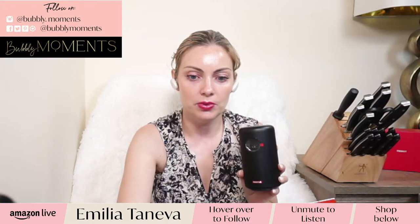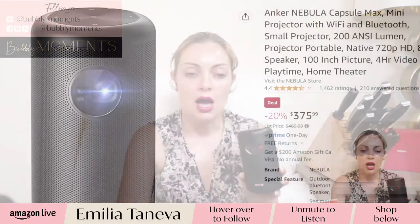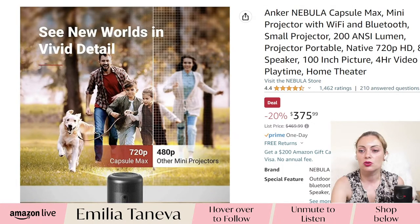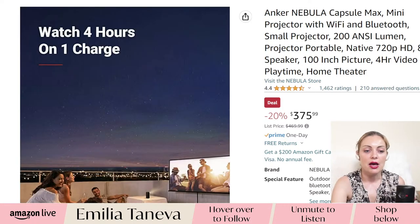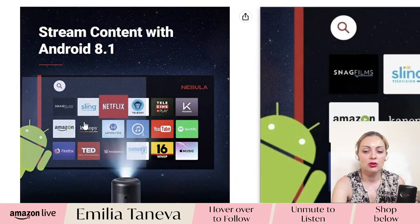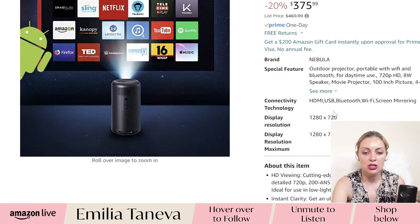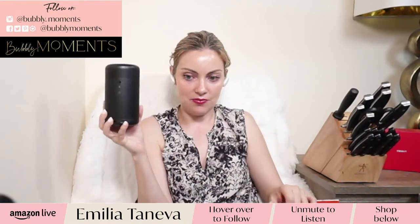So let me see a little bit more from the product page itself. We have about 1400 positive reviews with 720 pixels resolution, so really great picture, outdoor entertainment, 40 degrees plus and minus, and once it's fully charged, it does give you an option to work 4 hours of continuous play, and you can stream content with Android. Those are the different apps that are supported and the different shows. HDMI, USB, Bluetooth, Wi-Fi connection. And also screen mirroring is supported with this device.